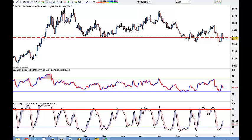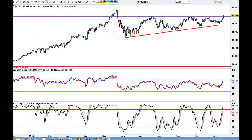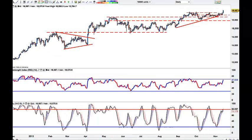And the Nikkei is above 15,000. Really nice clean chart. Hence the reason why I like the yen pairs so much.